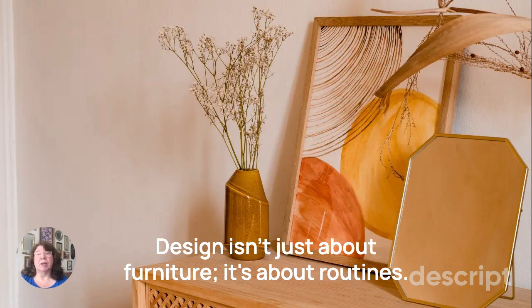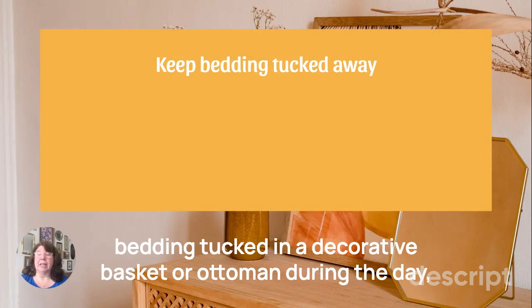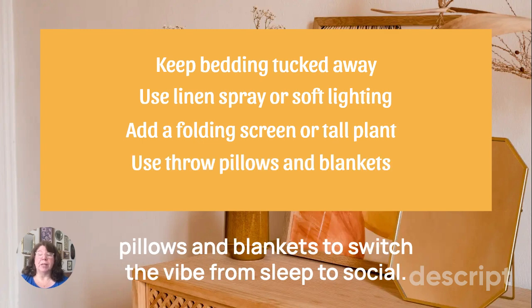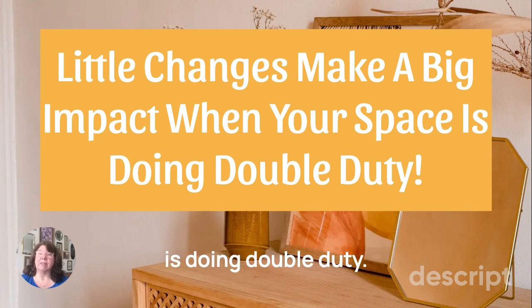Design isn't just about furniture, it's about routines. Here's how to make your day-to-night switch feel easy. Keep bedding tucked in a decorative basket or ottoman during the day. Use a linen spray or soft lighting to mark bedtime mode. Add a folding screen or tall plant to separate the sleep zone. Use throw pillows and blankets to switch the vibe from sleep to social. Little changes equal big impact when your space is doing double duty.